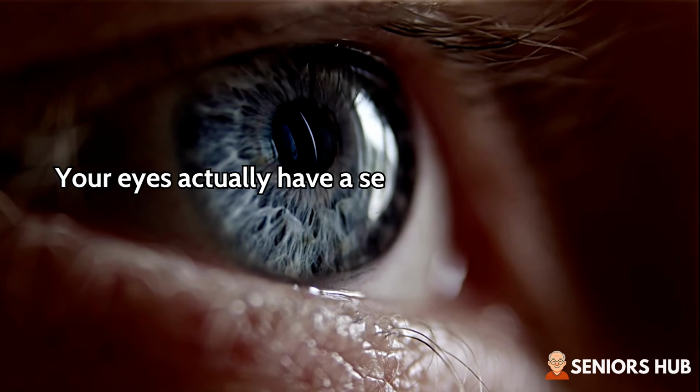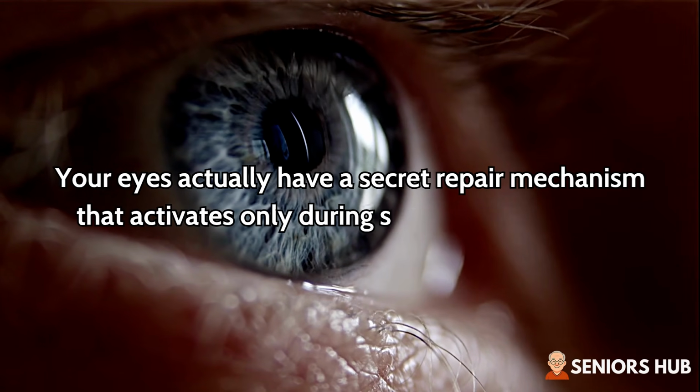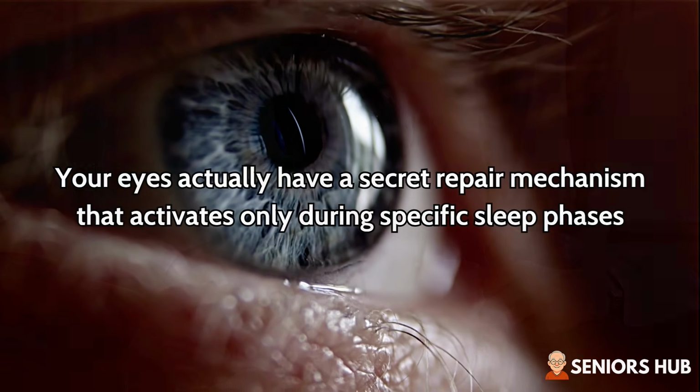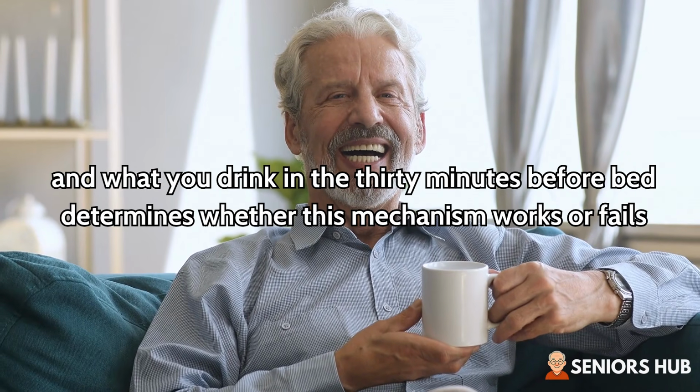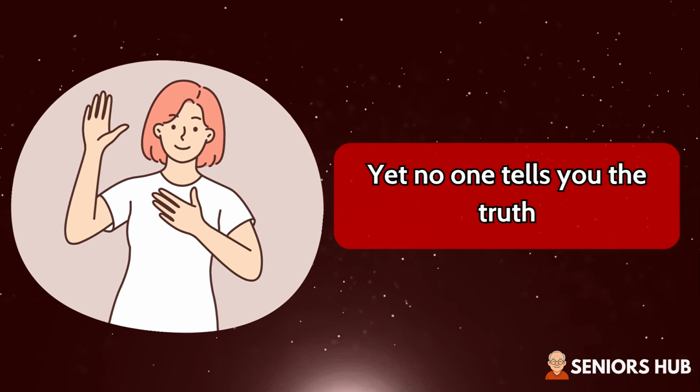Your eyes actually have a secret repair mechanism that activates only during specific sleep phases, and what you drink in the 30 minutes before bed determines whether this mechanism works or fails. Yet no one tells you the truth.